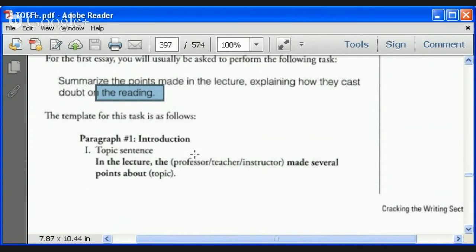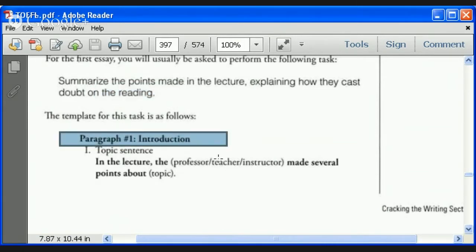All right, so here's what you need to do. As in all writing, you need to stay organized. Again, paragraphing, very simply, is 25% of your score. So this is pretty easy to do, actually. Paragraph 1 is your introduction. You're going to introduce, and then you're going to have supporting paragraphs, and then your concluding paragraph. That's it. So you've got to start, or topic paragraph, introduction, whatever you want to call it.